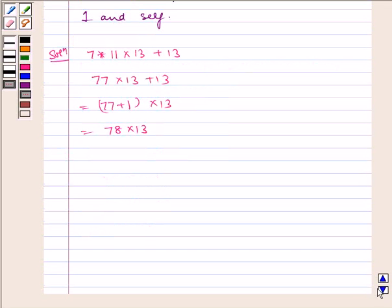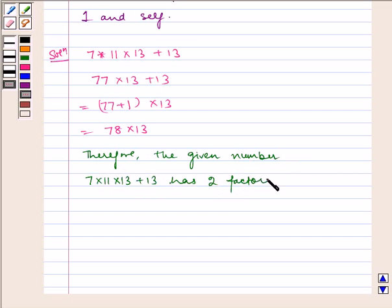Therefore, the given number 7 × 11 × 13 + 13 has two factors, that is 78 and 13. Also, 78 is equal to 13 × 6. Therefore, 78 × 13 is equal to 13 × 6 × 13.